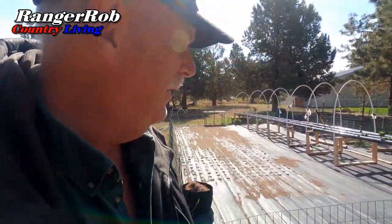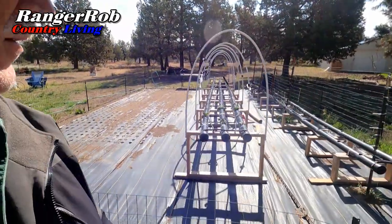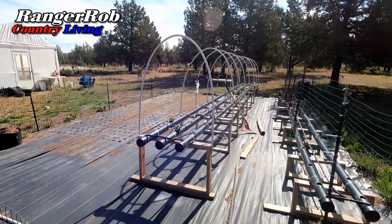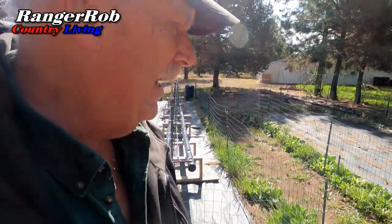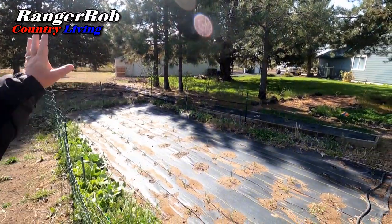So the greenhouse is looking good and healthy. So I checked the NFT over here. Everything's looking pretty good here. And really happy with the onions. They're responding well. They're all starting to pop up. This is all Walla Walla onions here. So very thrilled about that. The Walla Walla onions are delicious.